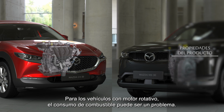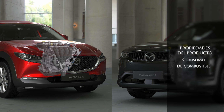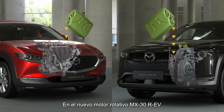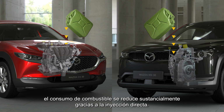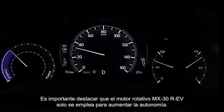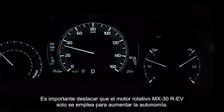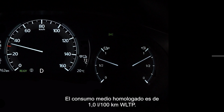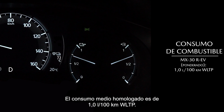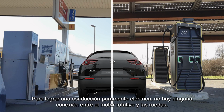For vehicles that use a rotary engine, fuel consumption may be a concern. Rotary engines in general have a higher fuel consumption and emissions compared to a reciprocating engine. In the newly developed MX-30 REV rotary engine, fuel consumption is reduced significantly, thanks to the use of direct fuel injection. It's important to realize that the MX-30 REV rotary engine is only used for extending the range, resulting in a weighted fuel consumption of 1 liter per 100 km WLTP, or 282.5 miles per gallon.